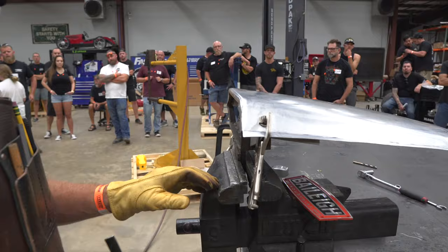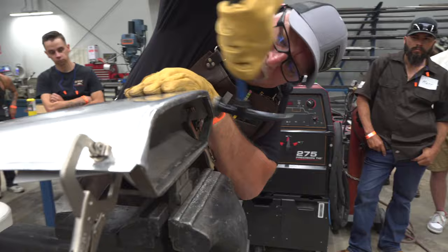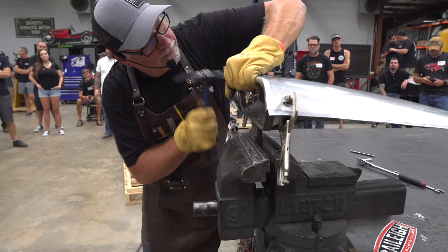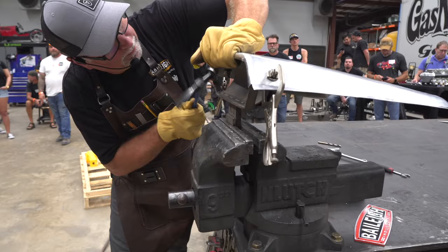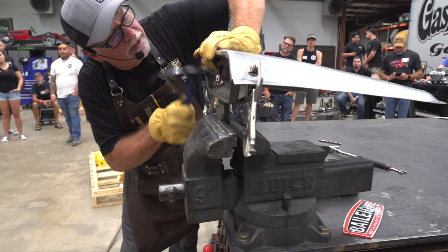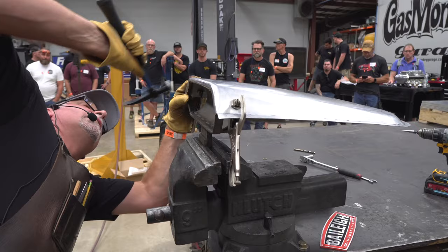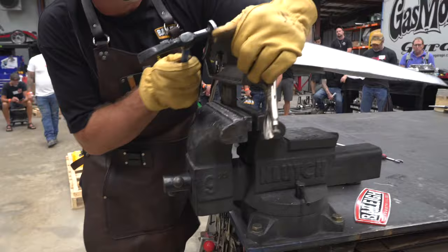This is where I need to be left-handed or work upside down. I got one side looking halfway decent, but that side I'm not super happy with. And I need a hammer with more of a radius on the tip, because I'm kind of just putting diggers in it right now.